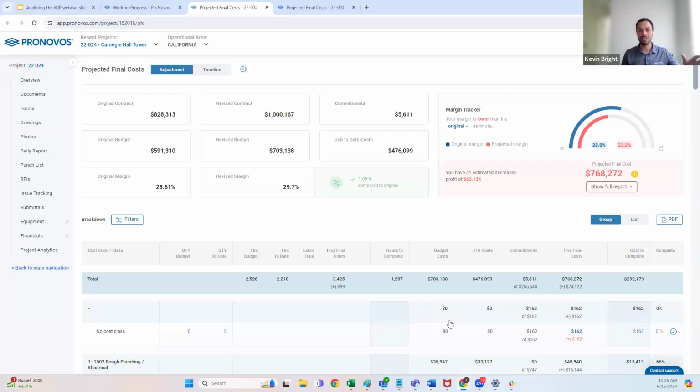Now, there's a lot to this tool. There's some really cool features where you can select the root cause behind those adjustments, so you understand the whole story of how you got from point A to point B. There's different ways you can do it. We're running over, so I won't have time to get into it today.